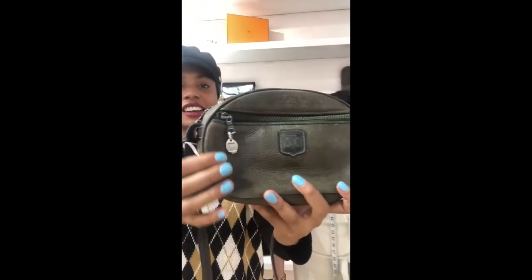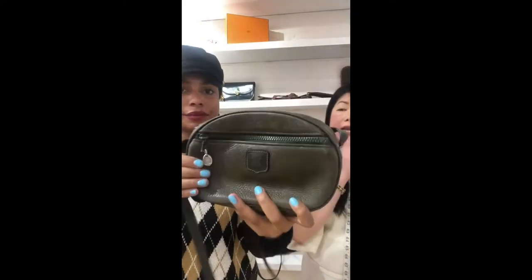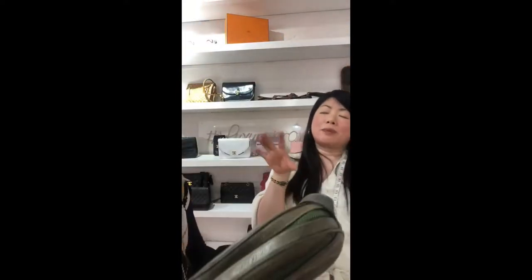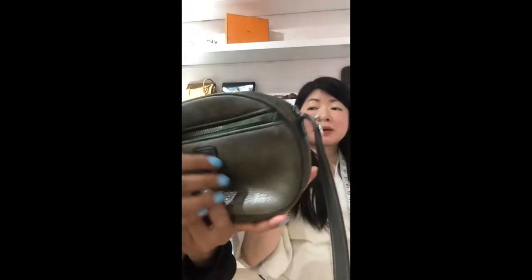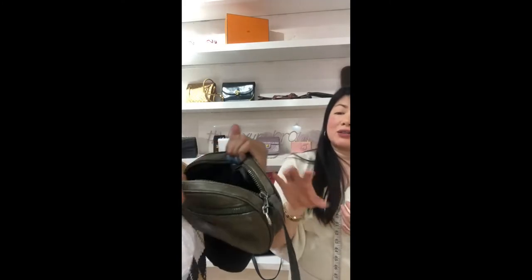Well, the thing about vintage is that nobody else has that same bag, which makes it even more special and unique. This is a vintage Celine. I would say it's probably from the 80s or maybe early 90s. It reminds me of the Louis Vuitton Bois bag. So it's an oval-shaped crossbody style bag. This is really nice because it's a pebbled grained leather in a khaki colourway with silver hardware. Feels very durable.